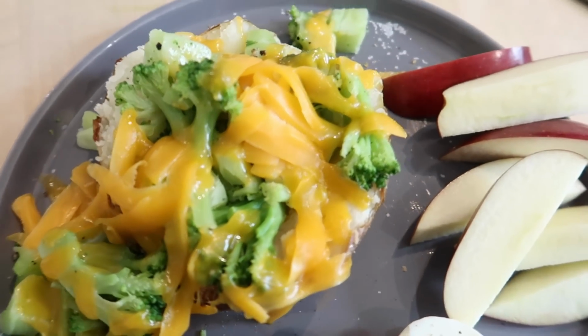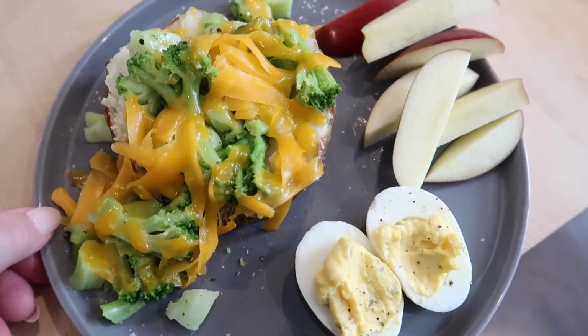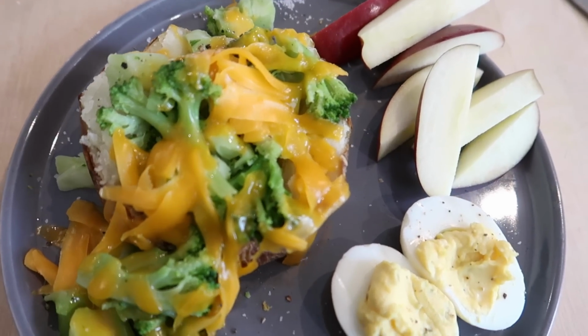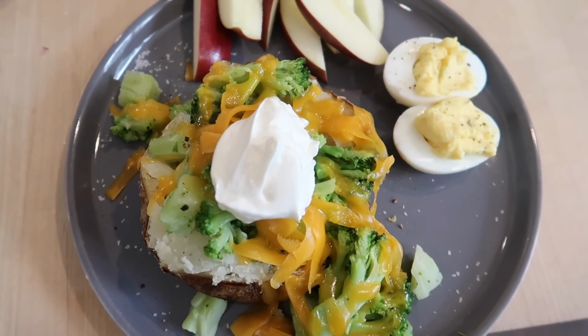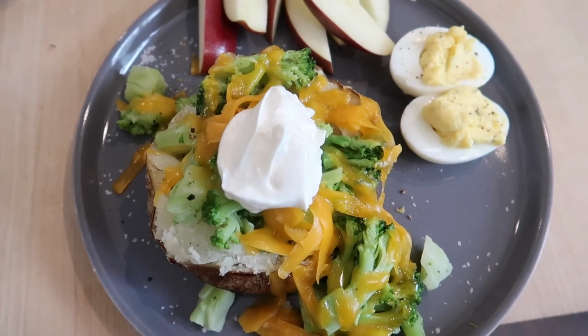And here was lunch. So a good sized baked potato with broccoli and some of that cheese that I shredded up earlier, had a couple of deviled eggs, and then I cut up an apple on the side. And of course, I had to show you guys the sour cream because I forgot to put the sour cream on. You could even stick some bacon bits on that if you have any left over in the fridge, but that was a really good lunch.